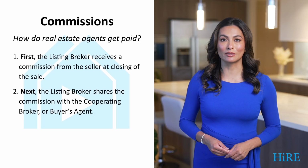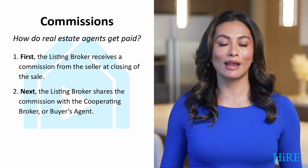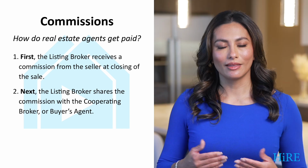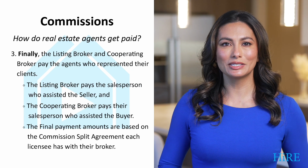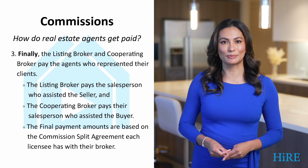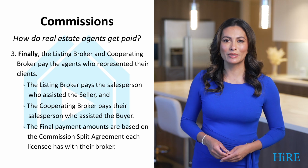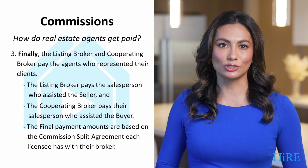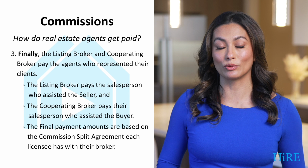First, the listing broker receives a commission from the seller at closing of the sale. This commission amount was agreed upon in the listing agreement between the seller and the listing broker. Next, the listing broker shares the commission with the cooperating broker or buyer's agent. This shared amount was agreed upon in the cooperating brokerage agreement between the two brokers. Finally, the listing broker and cooperating broker pay the agents who represented their clients. The listing broker pays the salesperson who assisted the seller, and the cooperating broker pays their salesperson who assisted the buyer. The final payment amounts are based on the commission split agreement each licensee has with their broker. As a side note, experienced agents tend to have higher commission splits than brand new agents, since new agents require lots of training and oversight at the broker's expense.